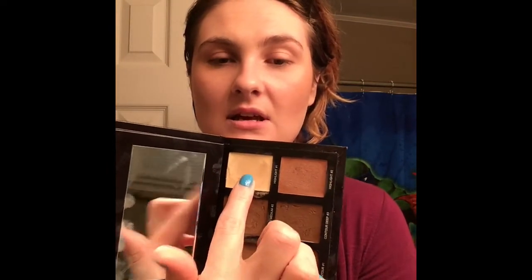Now I'm going to go in and I'm going to take highlight 1. Because I like a little bit more of a lighter highlight here. I don't like to go really dramatic with my highlight. And I don't think for an everyday natural look, you should be going in with tons of highlight right here.